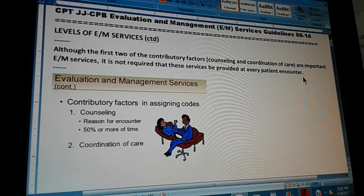It's different with the first three, which is history and physical and medical decision. Those you always have to have, otherwise there's no reason for the encounter. But these two extras, they might be there or not be there, right? And there's a little more explanation in the little picture down there, right? You can just read that. And that is our theory for today. Now let's do a problem.